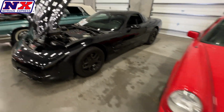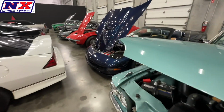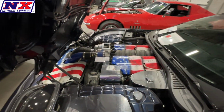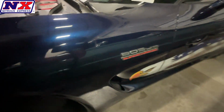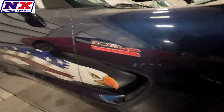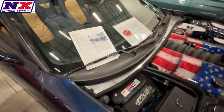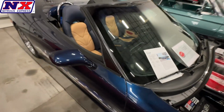Another little Porsche. Z06, I think. Sorry, I'm just making my way through because there's a whole other room where they're doing the restoration stuff. Oh, yeah, there you go. Well, that screams America all day long. 505 horsepower supercharged edition. You see the blower right there? Wow. It's a great looking car too.